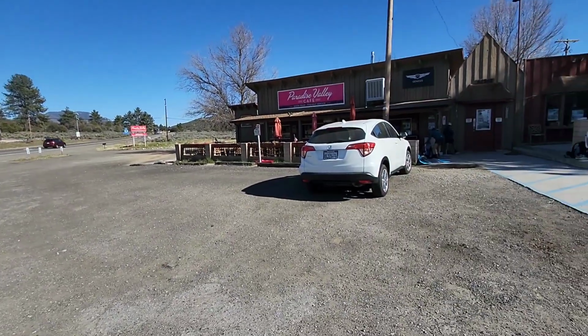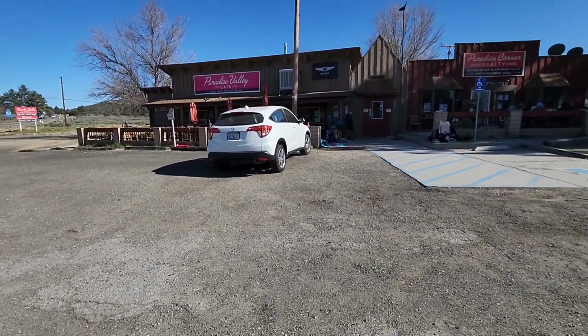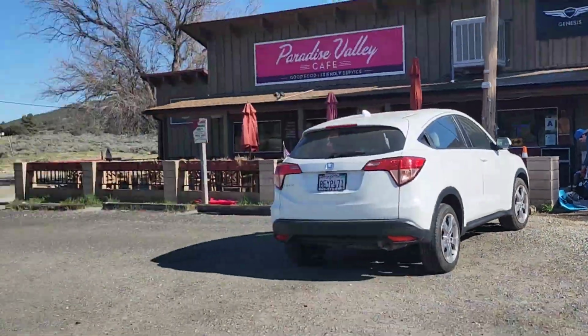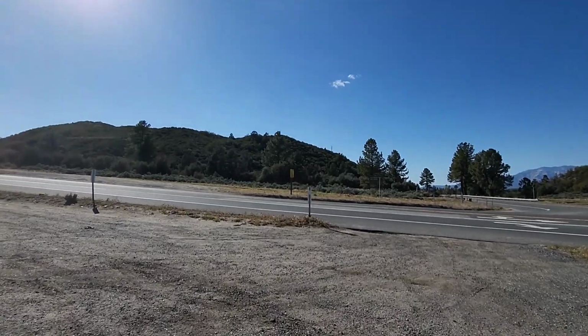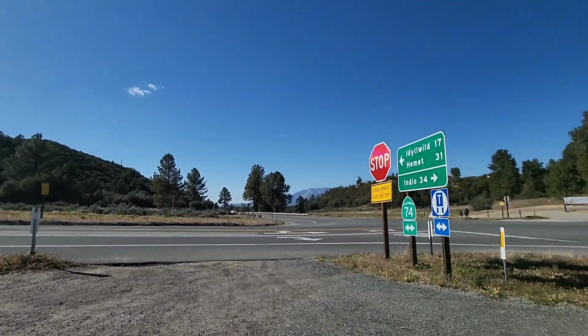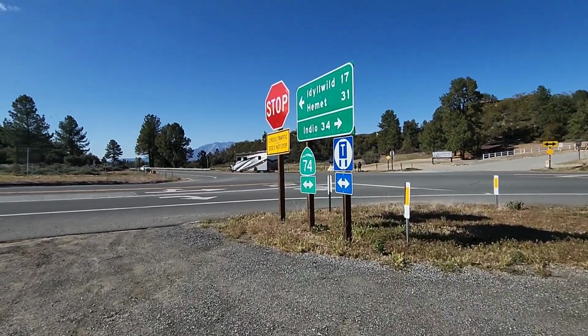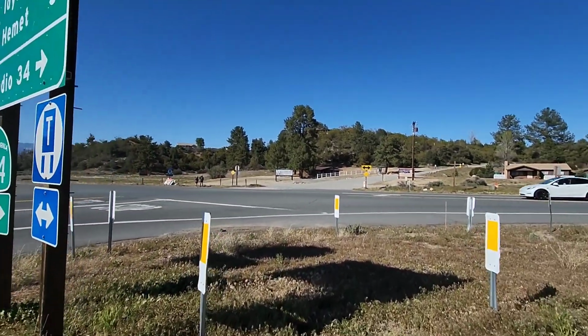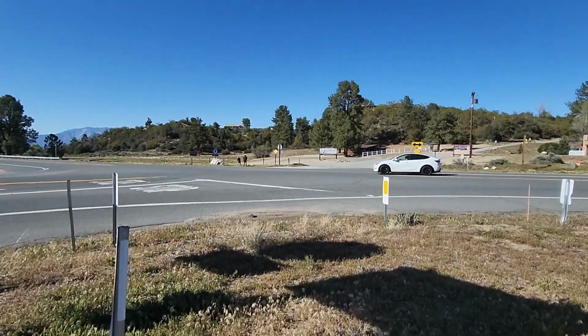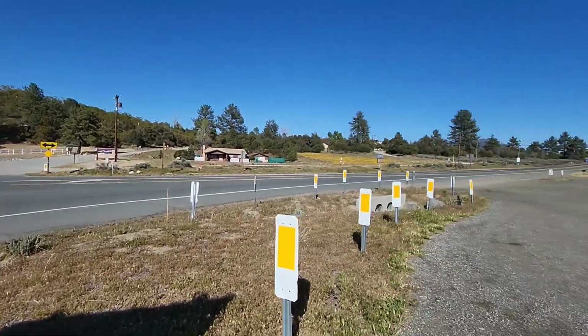So we're here at the Paradise Valley Cafe. We're sitting outside here, charging up and trying to get a video to load. We're trying to get our day one posted for everybody that wants to see it. And it's going so slow. It's stuck at like 20%. And we need to get back on the trail to keep hiking tonight.